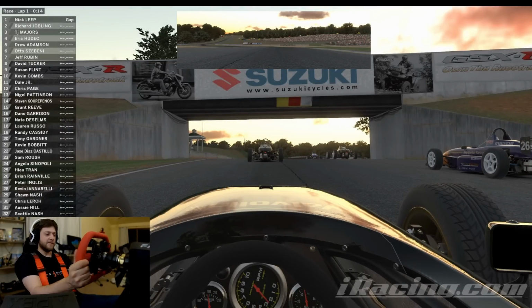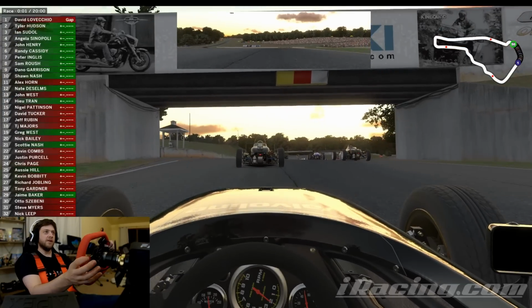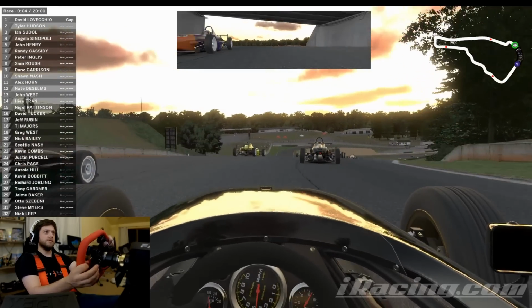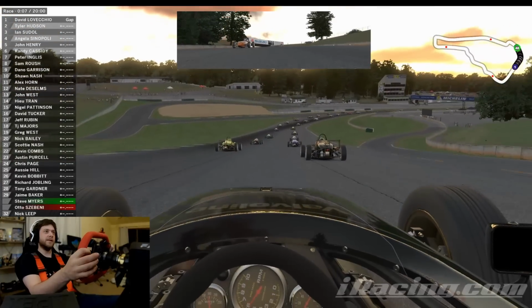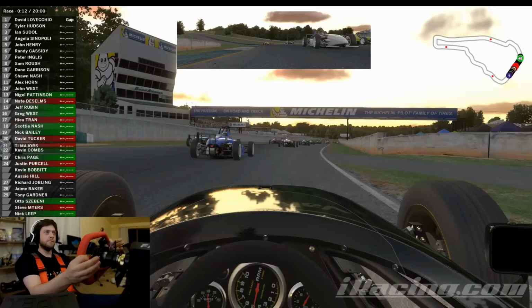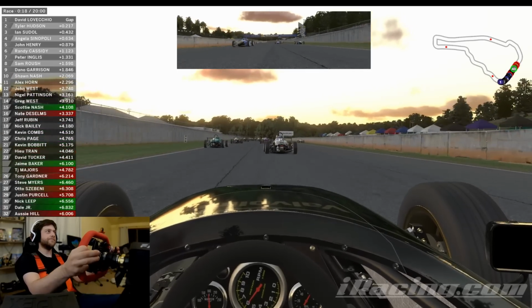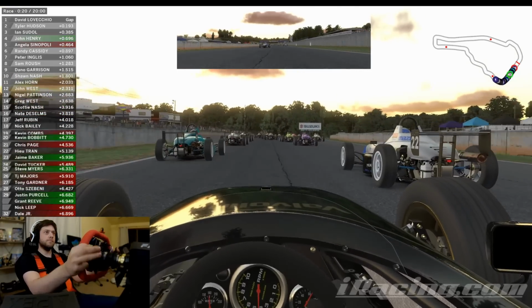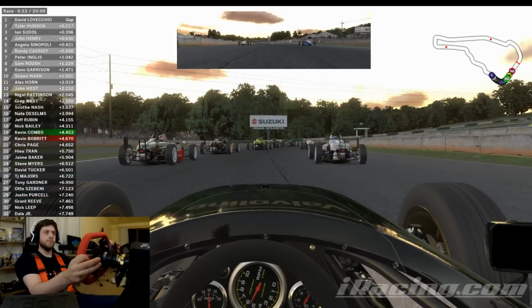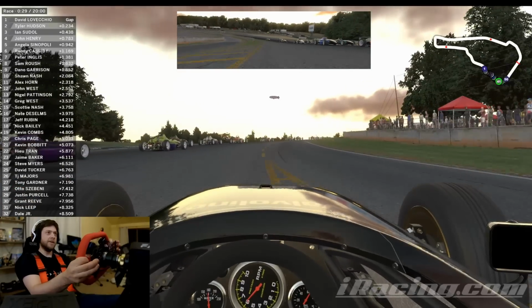So I am liking the feel of this wheel. The fabric is really nice. It's just solid and cool feeling. Could clunk on the paddles. Don't feel like I'm going to accidentally press them, that's for sure, but it's a nice solid clunk. That was pretty good. Slow cars everywhere. How greedy do we get? A bit.